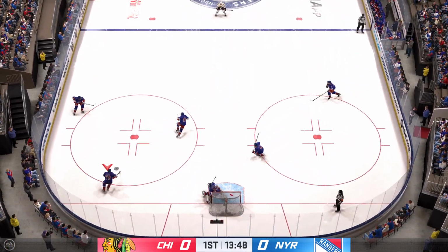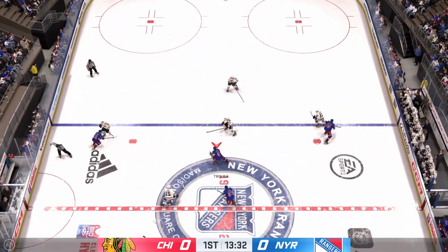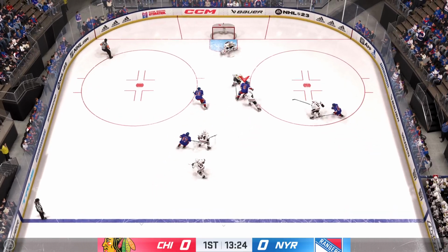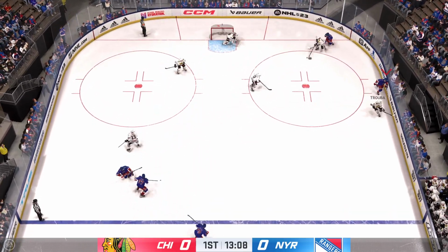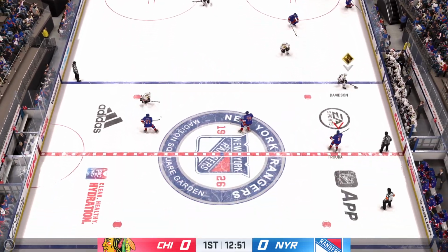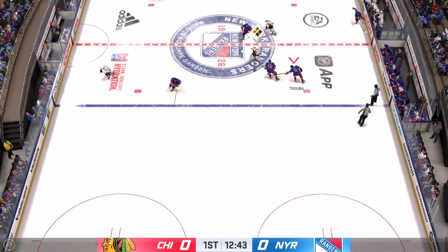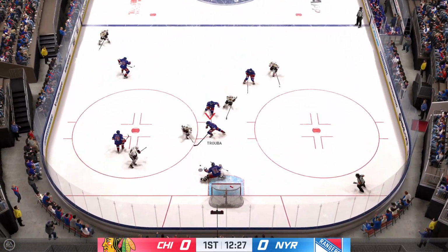Miller's stick handling in his own zone. New York's working the transition through the middle of the ice. The Blackhawks gain control of the puck. Oh, and that's poked away in the offensive zone by Goudreau. From the left side, takes the pass.